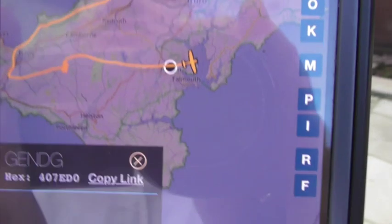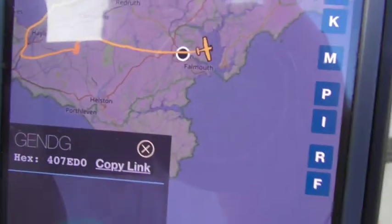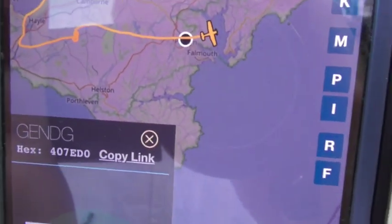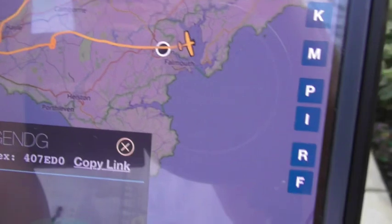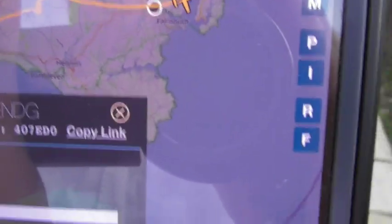Well, as you can see, that was the Comco Ikarus C-42, just seen come over this time anyway. But obviously this was the ultralight one, just seen this time.